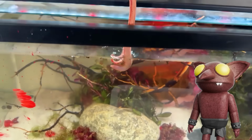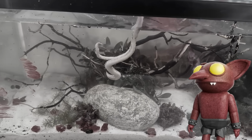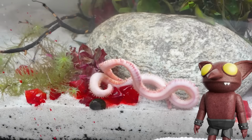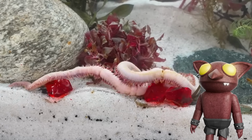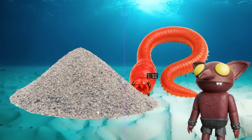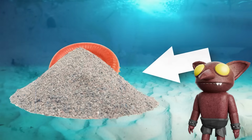And the worm kind of started moving around randomly. And yeah, this is kind of all they do. They just wiggle about like Jell-O, and occasionally they'll burrow under the sand, which is where they spend most of their lives. As you can see, it didn't take this guy long until he started to do just that.